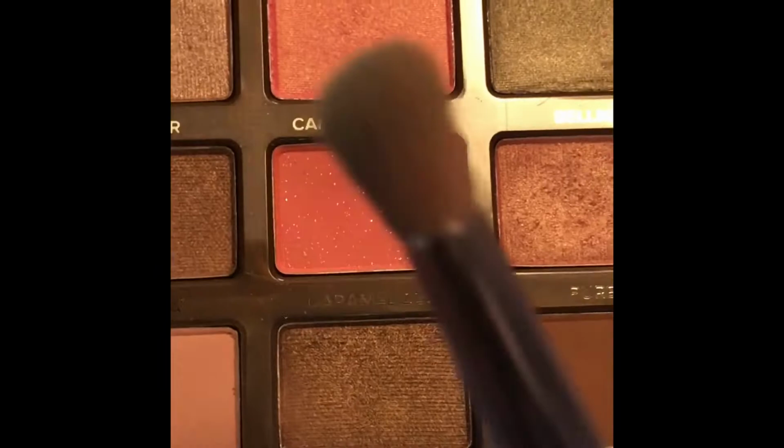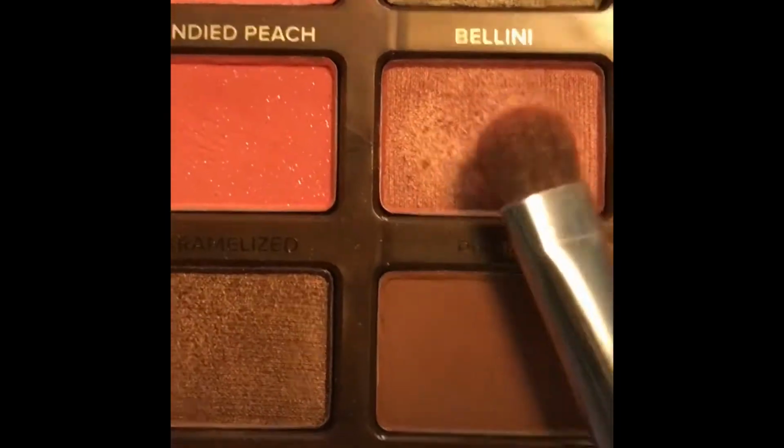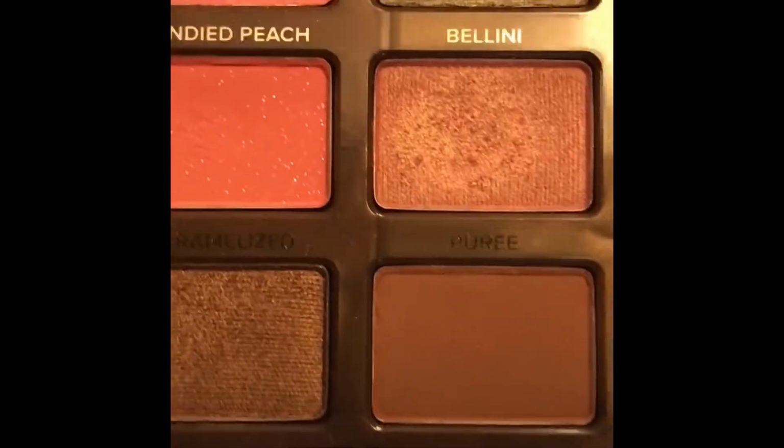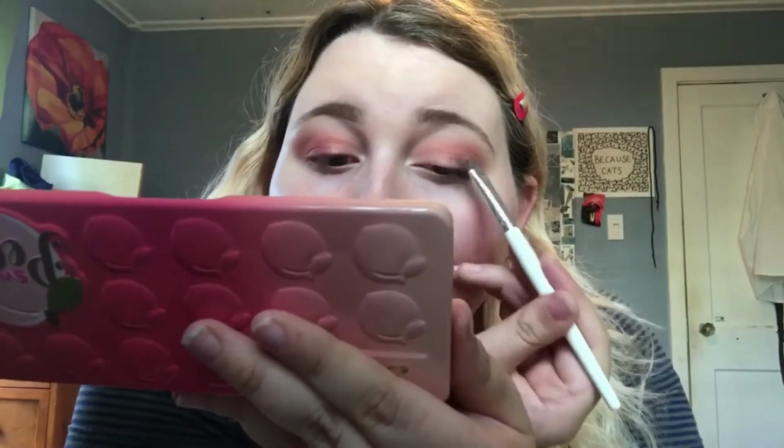The next shade I'm going to be using is Candied Peach, and I'm also going to use this in my crease to make it a little bit pinker and to darken it up a little bit. Next, I'm going to be using the shade Bellini on my lid. This is a really nice pink shimmery shade that I think can help bring a look together. I'm also going to be putting a little bit of Just Peachy on Bellini to help make it a little bit pinker and help it go better with Georgia and Candied Peach.